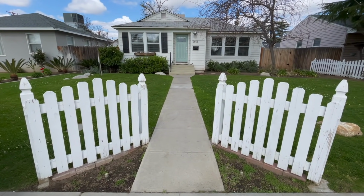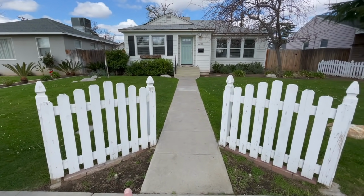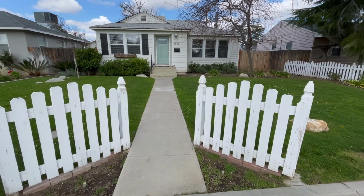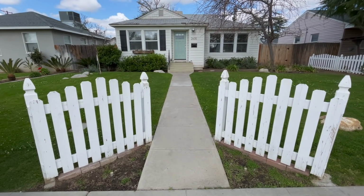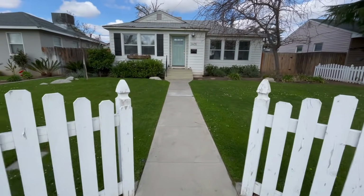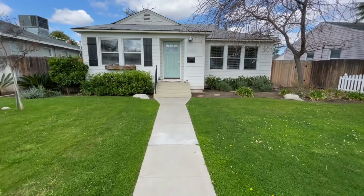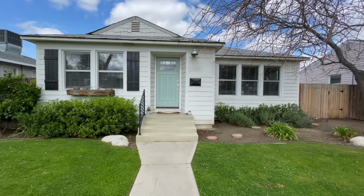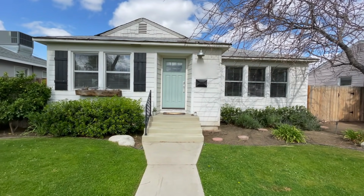So this is the outside of our house, and as you can see, this fence is here, which is kind of funny because it's just little sections of a fence. So we're probably going to take that out. But yeah, so you walk up and it has some nice green grass. We really like that. Our house was built in 1942. We liked the outside of it. We thought it was so cute.